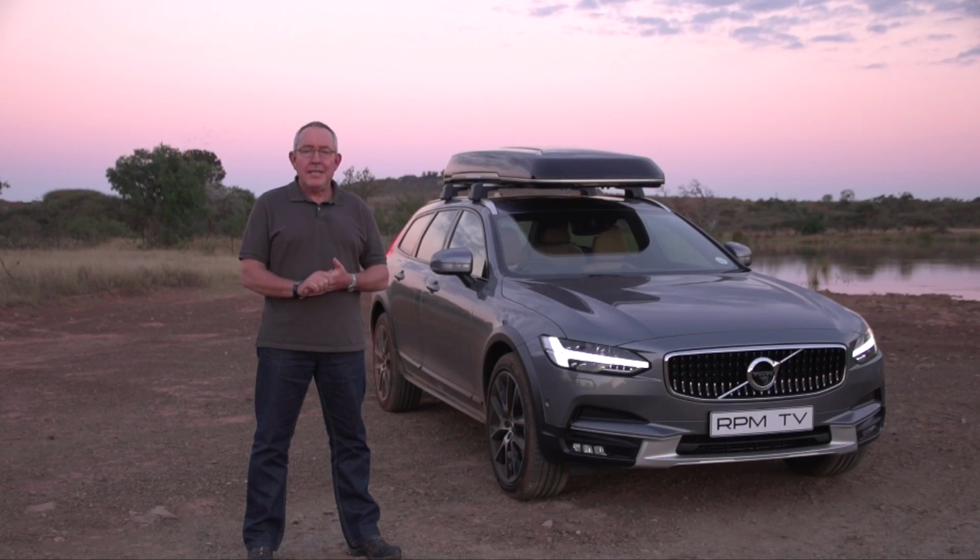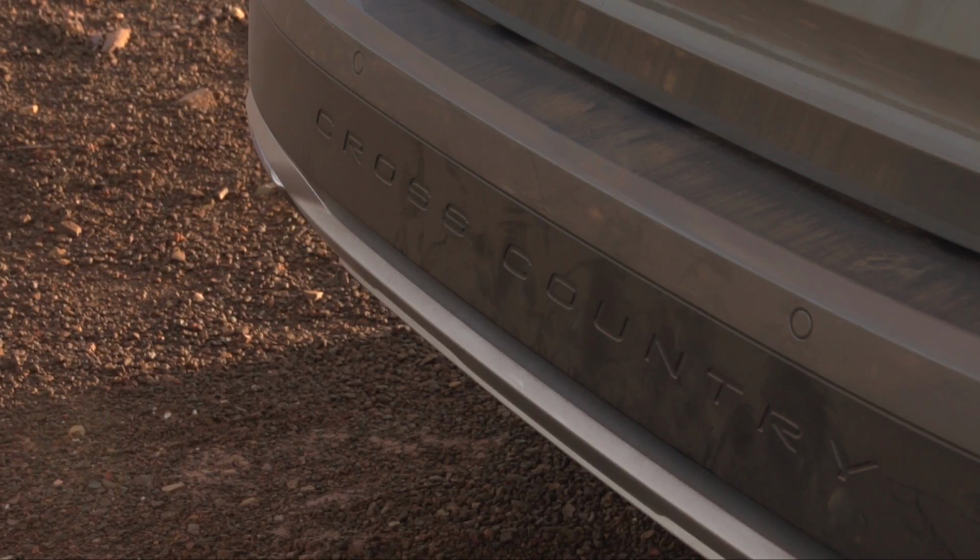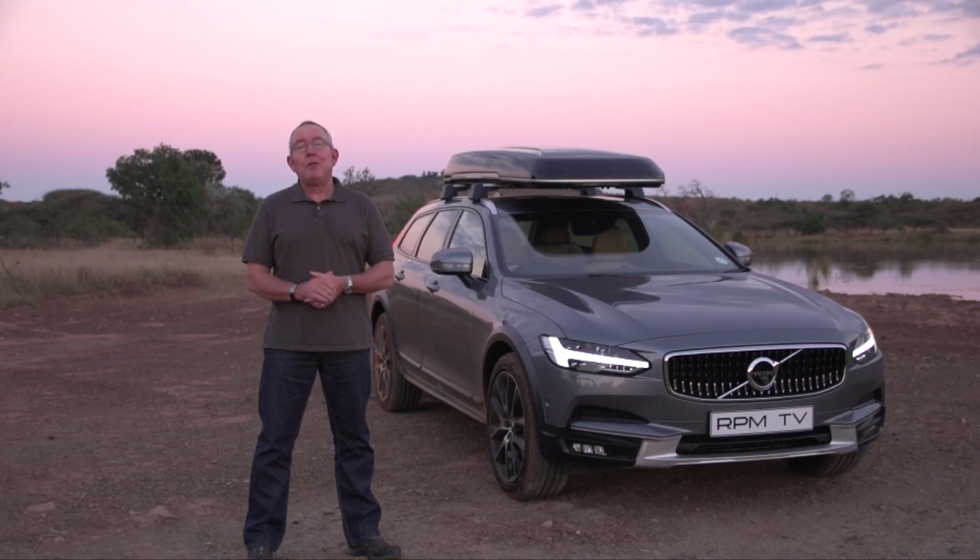Swedish automaker Volvo has a long tradition of building station wagons, but of course, as we know, station wagons are a dying breed in some markets, including in South Africa. The way Volvo approaches that is by taking its station wagons and turning them into SUV-like vehicles by giving them the Cross Country badge. This is the latest member of the Cross Country clan.